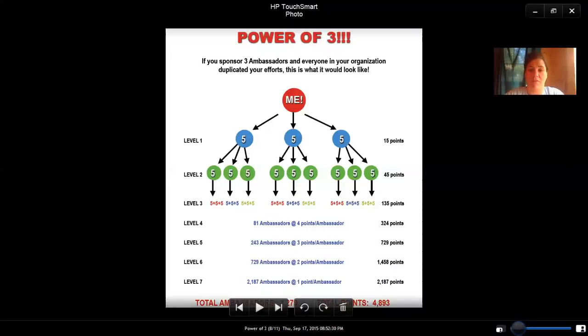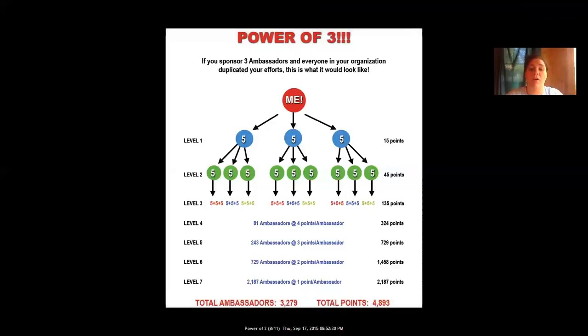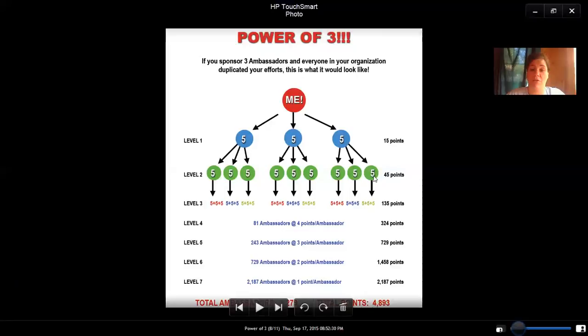When we first sign up, one of the first things we like to do is try to get 3 ambassadors signed up under us so that we can go silver. We get a bonus for that, right? Which is awesome. But here's how that 3 people can really change your life. If you have 3 ambassadors under you, and they each sign 3 ambassadors under them, they duplicate you. They do what you did. They just sign 3 more people. And then they teach those 3 people to sign up 3 more people. As you keep going down, the points start adding up.